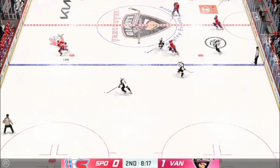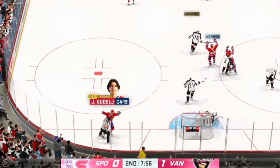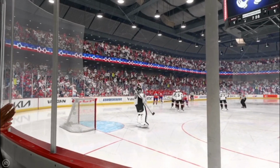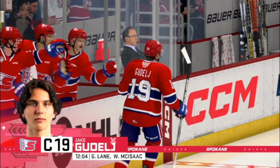And now McIsaac, he'll go cross ice for Lane. Lane down the right side. He'll find Goodell's, and they score! Goodell's ties the game at 1. It was a bouncing puck, and it beat Vickman, and the Chiefs have made it a 1-1 game.